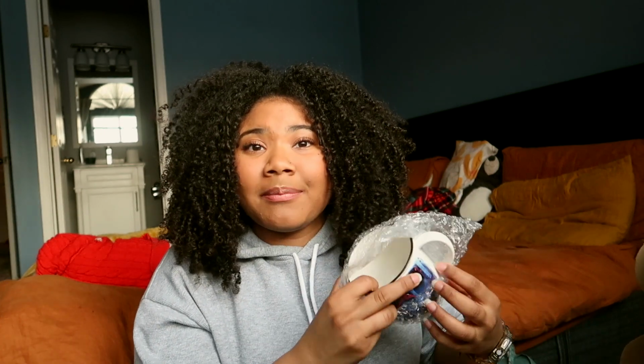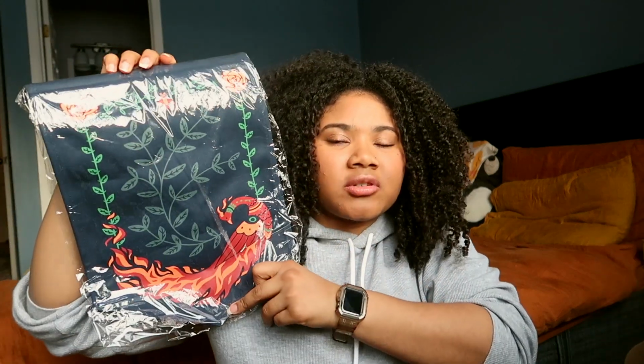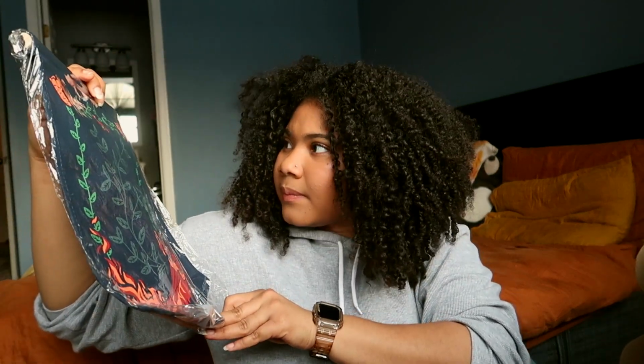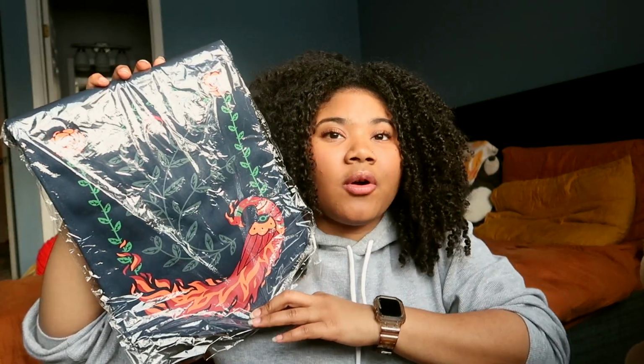We're just going to put this cup back inside its little container though. The next item is, oh, it's a tapestry thing. Okay, I do like the colors. I'm leaving it in plastic because I don't know if this is something I'm even going to keep or use.